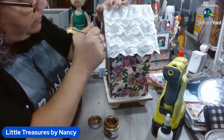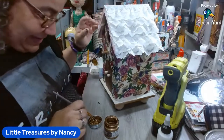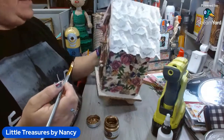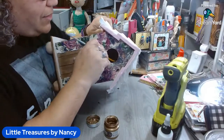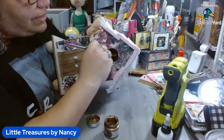In some of my videos, I switch my hands when I'm painting, depending on the angle. I'm like, oh, it's better with my right hand to paint it with this one. Like right now, it's easier to do it with my right hand because you guys can see what I'm doing. That's right. I have to turn.